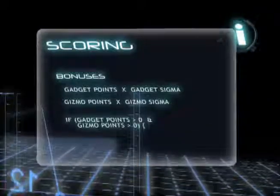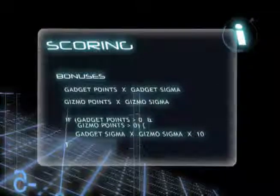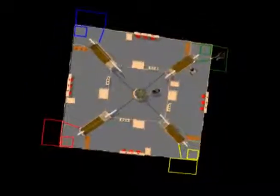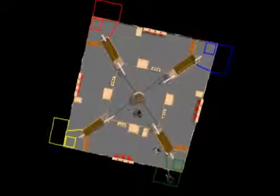Teams receive bonus points for scoring both gadgets and gizmos. This bonus is based on the process sigma for each product line. Your final score will depend on how quickly you can package the proper gadgets and gizmos, and how effective your process is at eliminating the defective products.